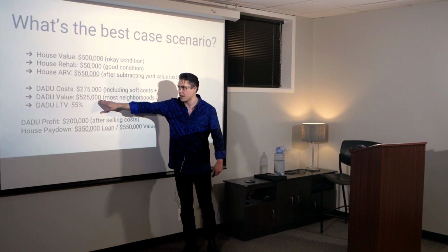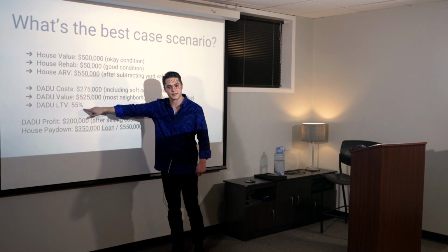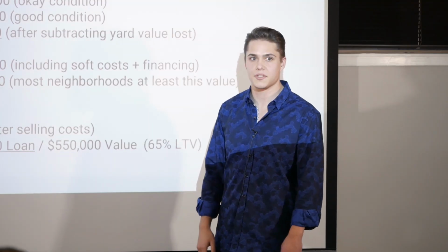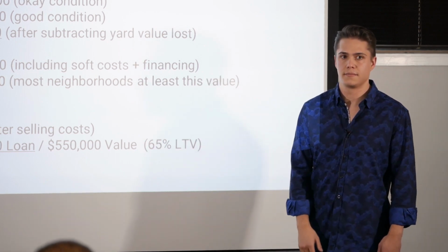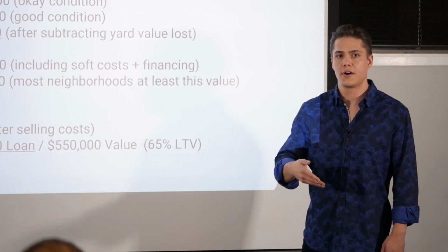This is your DADU value at the end. So from a mortgage standpoint, if you want to refinance this, you're at like a 55% loan to value. Let's say 50 to, worst case scenario, 65% loan to value. Every lender out there is going to be able to give you money for these things as long as you know how to pitch it. When you have good consultants, right, you'll know how to go about that process.